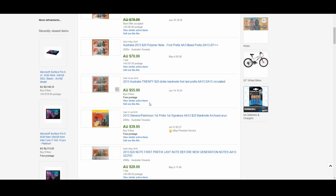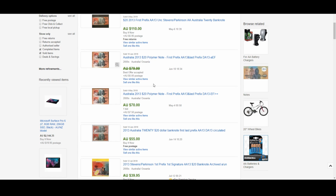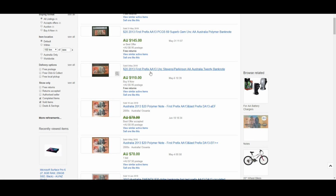This was in June. What is this? So this is a pair of banknotes, for $55, and they do get this. They do sell a lot in both the AA and the DA together, because that's what collectors really want. So here we go. One bid, $70. Here's another one, first and last for $80.